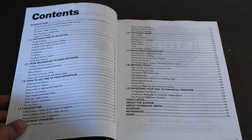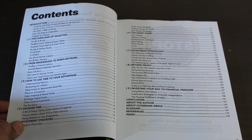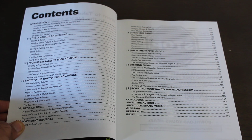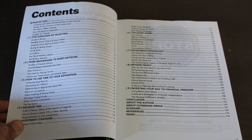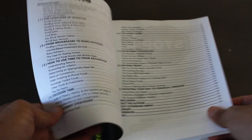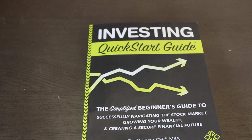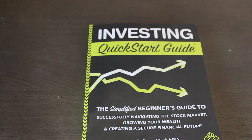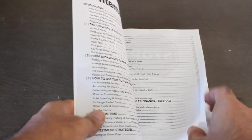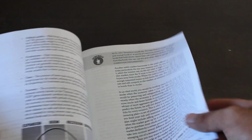It doesn't go into too much detail where it'll confuse you, but if you're a beginner and just want to learn about it and know what it is, basically what the stock market has, the basics of investing, your psychology, how you should think about it, what short games are, and all that other basic stuff. It tells you what it is. So after reading this book, you'll have a good understanding of investing. Obviously it doesn't go into too much detail, or go step by step of how you would start investing, but it definitely is a good book for the beginner.